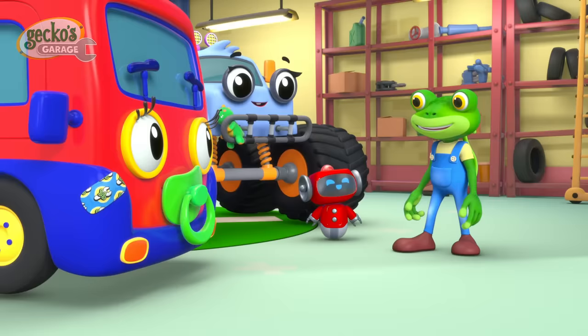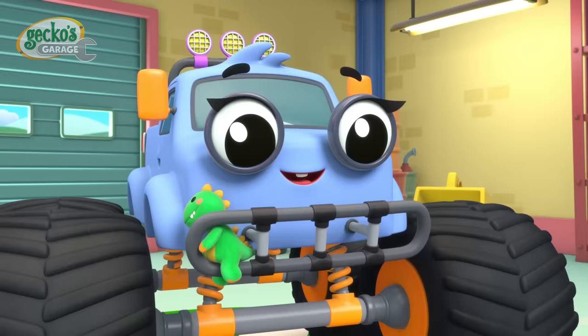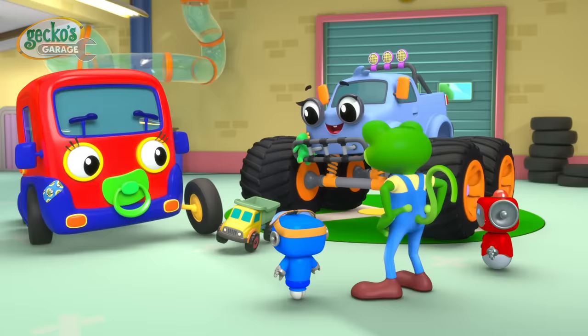Oh, we couldn't have done it without your help, Baby Truck. And look! Blue's fixed the toy truck! Well done, Blue! And great sharing, you two! I'm so proud of you both!